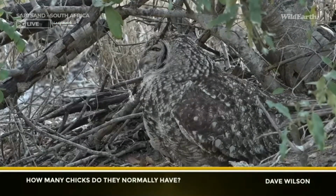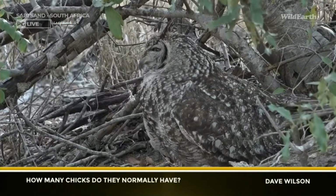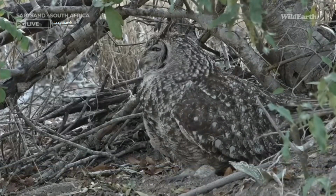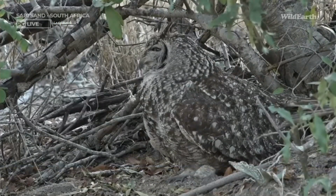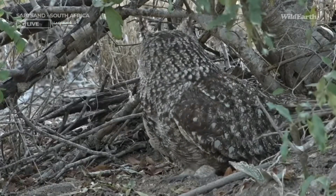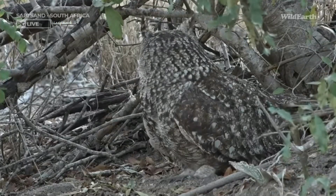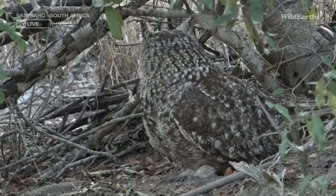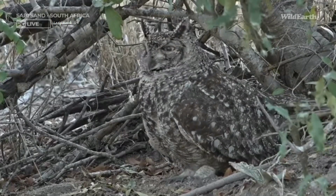So owls are pretty interesting, and particularly spotted eagle owls. She doesn't lay all of her eggs at once. She lays them a few days apart. So she lays the first egg, waits a few days, lays another egg, waits a few days. And it's normally about 2 or 3 eggs at a time, but it can be as many as 6. And if she's having a bad year, it can be as few as 1. It actually depends on what the environmental conditions are around her at the time.